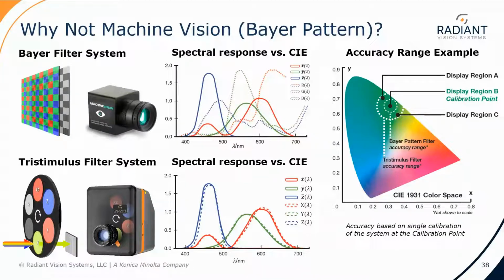For one, an out-of-the-box machine vision camera is not going to have the calibrations built in, and it will take a lot of time and effort to create a custom calibration to ensure alignment with CIE. The second problem is represented on this slide. The innate spectral response of an imaging system varies wildly based on the different color filter methods. A Bayer pattern filter offers nowhere near the spectral response we need out of the box. So in other words, the calibrations that are required before are not properly applied. The way the filter weighs wavelength of light is extremely divergent from CIE color matching functions.